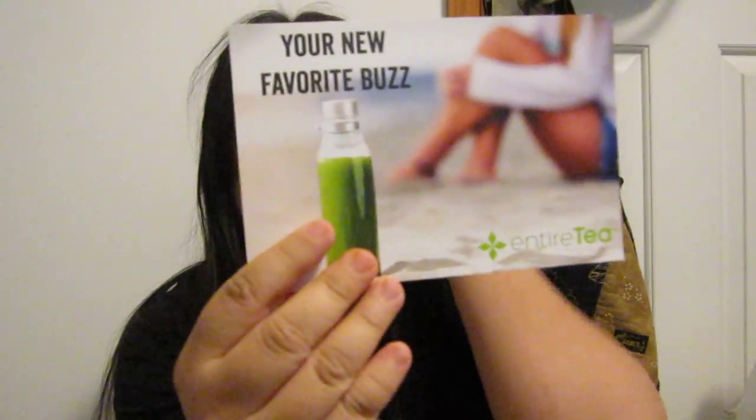This is the Entire Tea matcha tea. I'll leave the link and a code so you can check it out. Then I don't know if I won Whole Fruit from their Facebook page, but I got two coupons for them. Then I got a Prai. I'm not too sure if I showed it before, but I got a Prai eye cream, I think. And this is a free sample.